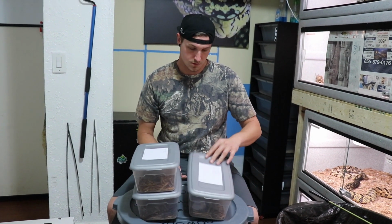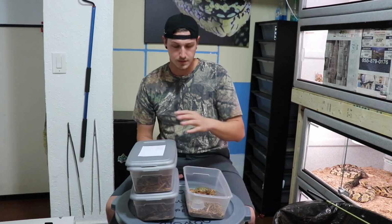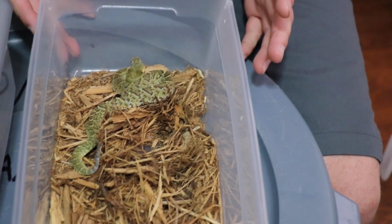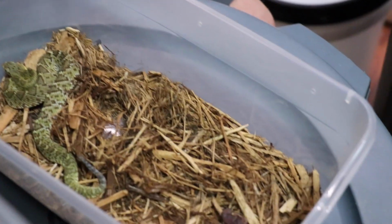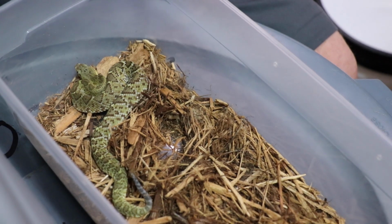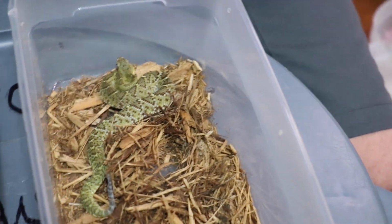We'll start with this one. I believe this is the female. Yes, so this is the female. So we're going to clean these little tubs out. This one here is the female, beautiful as ever. I think this one's definitely going to be a blonde. Actually, no, I stand corrected. This is the male, this is not the female. So this one's really beautiful. As you can see here, it's got double diamonds, which is an awesome thing.